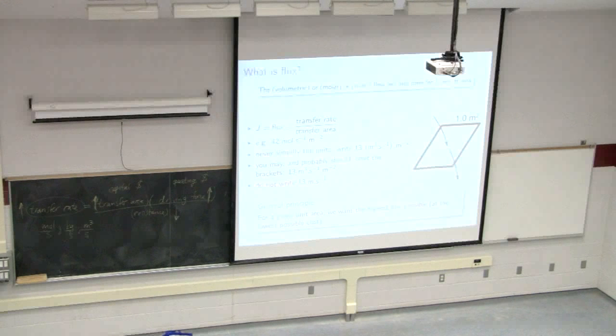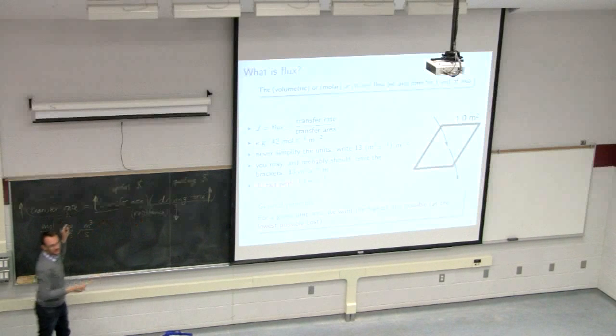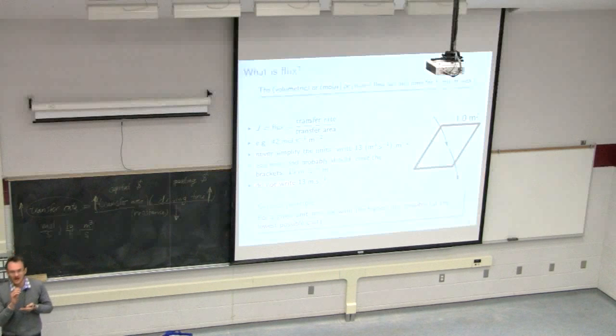Okay, and in membranes, your resistance, take a look at that membrane that's passing around, is how thick that membrane is. So if you can get that membrane really thin, you've decreased your resistance and you can get higher transfer rates. Right? Every single micrometer that that membrane is thicker by increases your resistance. Okay, and right there you're seeing the problem with membranes.